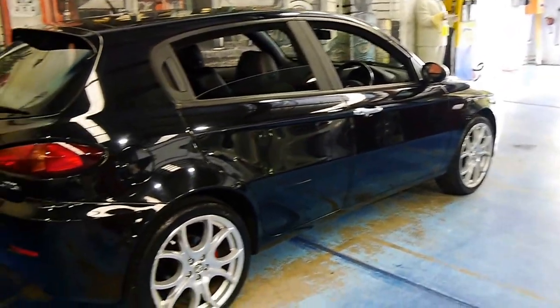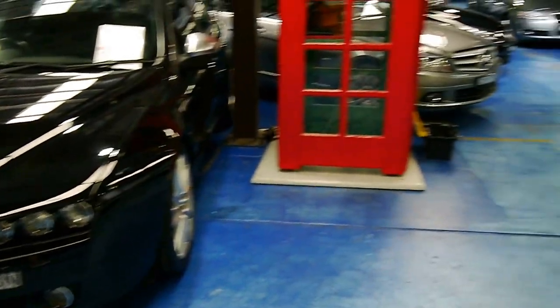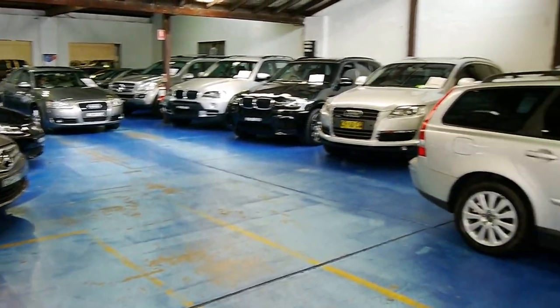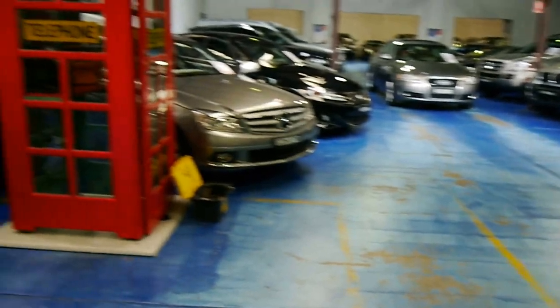We're the Oldtimer Centre. We specialise in European cars. Got a few Alphas in. We do Jags, BMW, Lexus, Mercedes, Audi, Porsche. You name it, we've got it.